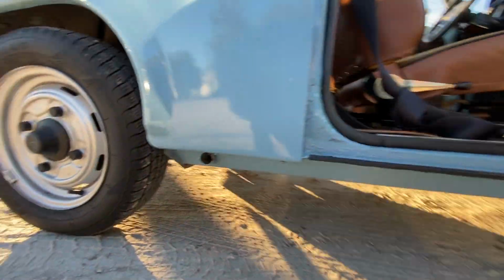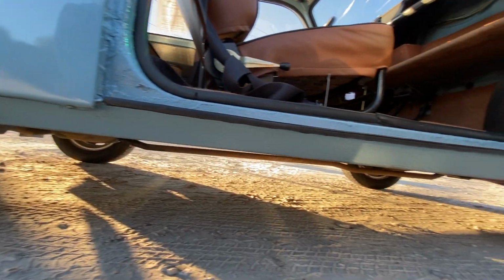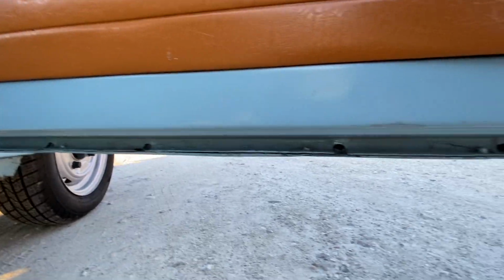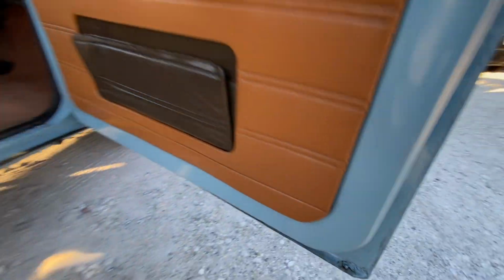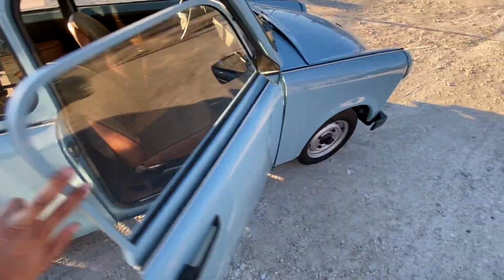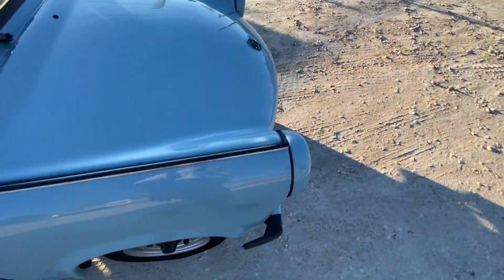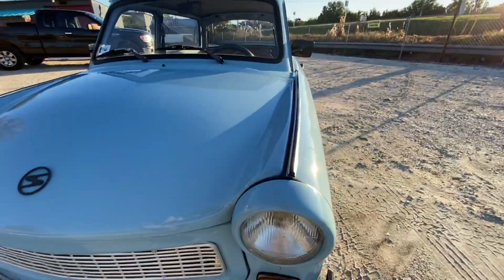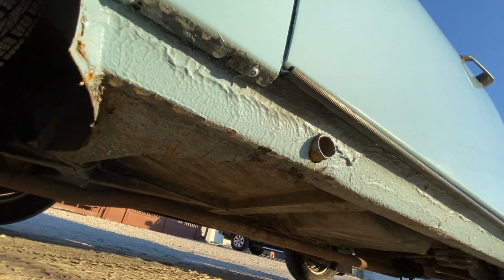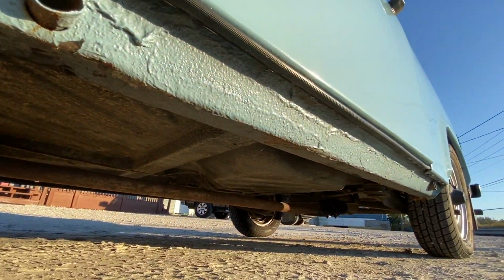It's a very nice and clean Trabant. This is the kind of Trabant you want to buy. Not modified, but very well kept, very well maintained, rust free. Let me see if I can show you the bottom. I don't know if the lights will allow, but it's healthy.